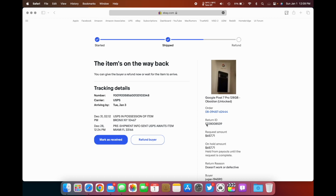But obviously, if an item is defective or arrives in condition other than what you described, you're basically all but required to accept a return. All fine and dandy, whatever. But here's where things get weird. One, I sold a working phone.